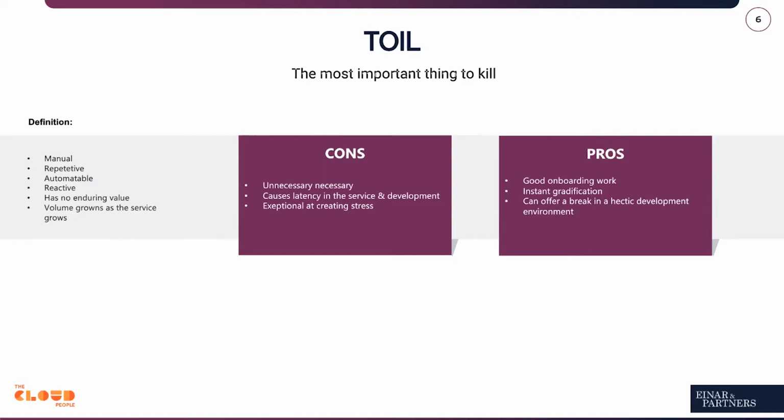Development being the most crucial part there. Even if there is a short delay in your service, that might be acceptable. But in the long term, latency and slowness in your development will be very detrimental to your business, because in the modern world, you have to compete with all your competitors. And the best way to compete is by constantly developing, improving your business, improving your services. And TOIL is definitely one of those things that will hinder your ability to develop.